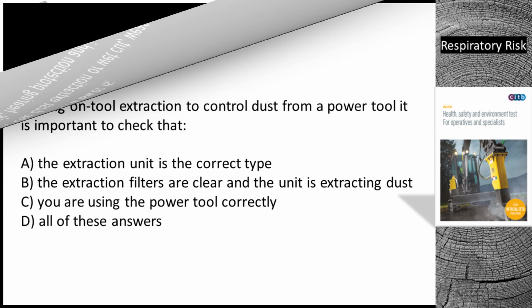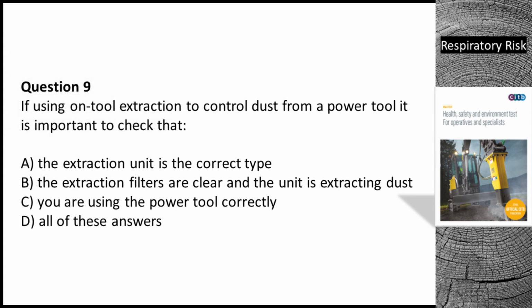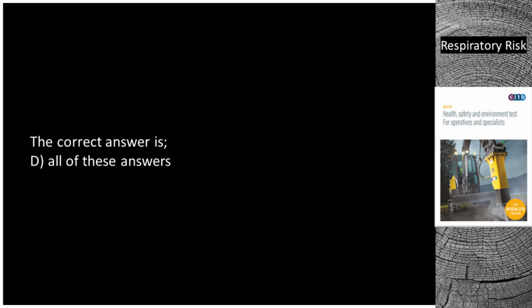Question 9. If using on-tool extraction to control dust from a power tool, it is important to check that A. The extraction unit is the correct type. B. The extraction filters are clear and the unit is extracting dust. C. You are using the power tool correctly. D. All of these answers. The correct answer is D. All of these answers.